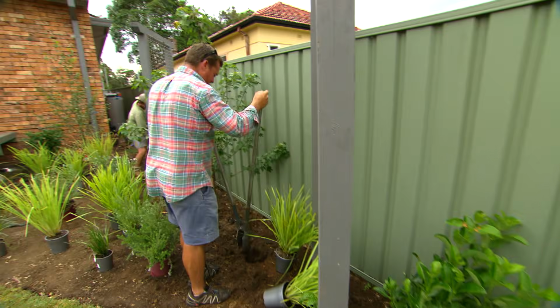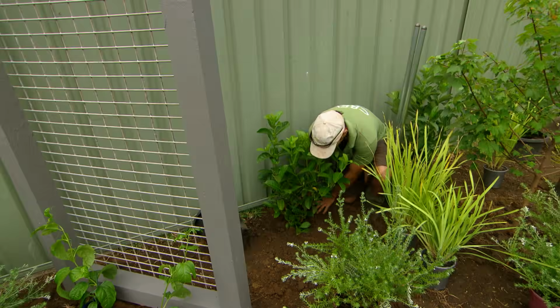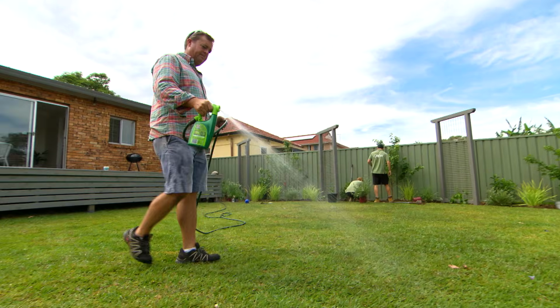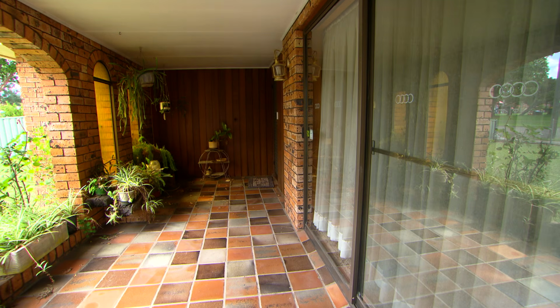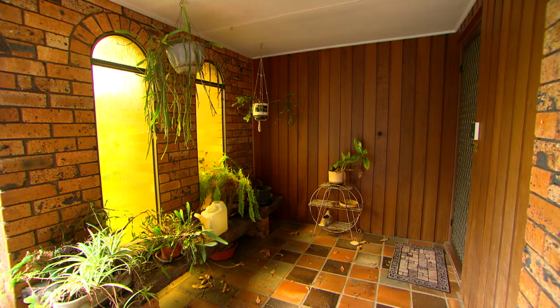And remember the leftover front fence panels? Well, we've framed them up and now they're screens. Didn't cost much at all. A bit of liquid feed to green up the lawn and some composted pine mulch to tidy things up and the backyard's done. Which leaves me with just one final challenge. Jackie and Carl's 1970s style porch.